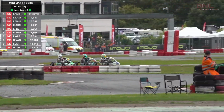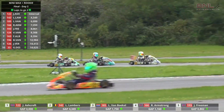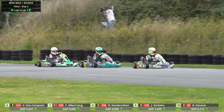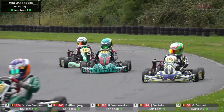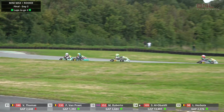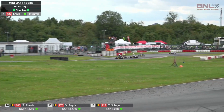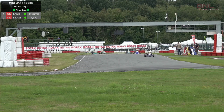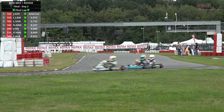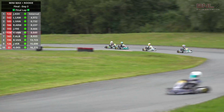Timer now hits 0. We are on lap number 13 of this race, and the next time around it will be the final lap of these two classes' race weekend here in Oost-Ricourt. Finn Albert Jorgensen looking to try and get through on Vic van Kampenhout, but that's easier said than done. Our race leader, Jacob Ashcroft, takes the last lap board as he goes through turn 1 for what will be the 14th and final time. His lead is now increased to the point of just under 5 seconds and a new fastest lap.